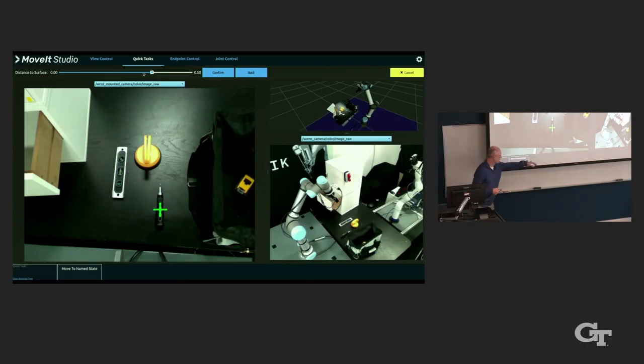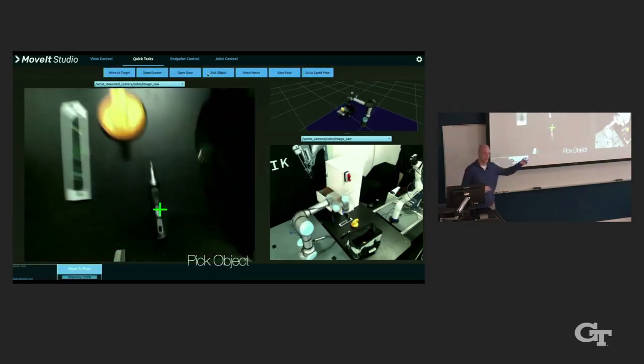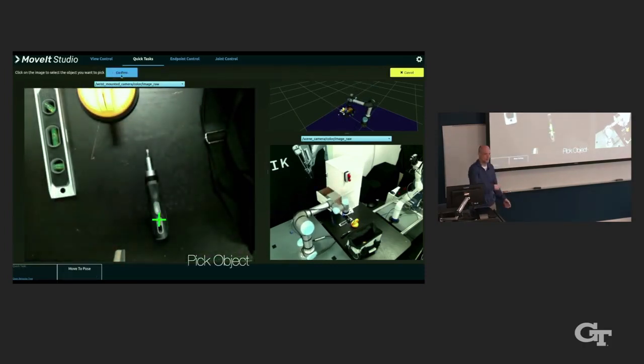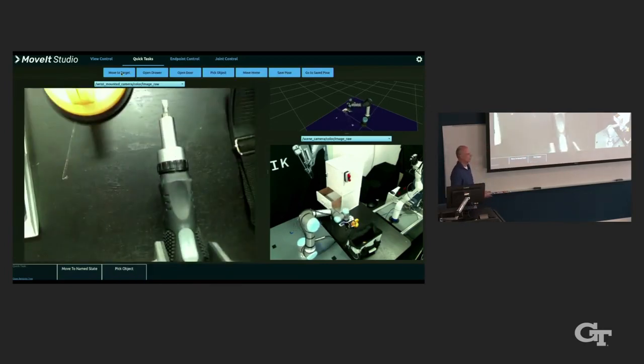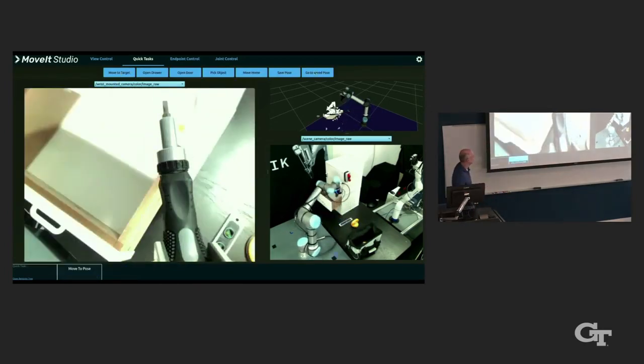And at the bottom, it shows you a linearization of the policy. Right? It goes to these different states. But under the hood, there's a more complex policy that is actually more like a graph.